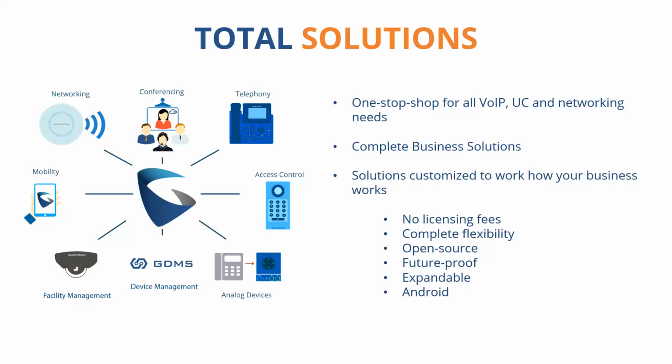I know and understand how a lot of the managed service providers and resellers and ITSPs out there love their standardization. It's easy. You don't have to vendor manage multiple vendors. That's why we really make everything. So today we'll kind of focus on the networking and telephony side. But as I mentioned, analog devices is how we got started, and also dabble in access control, facility management, and conferencing.